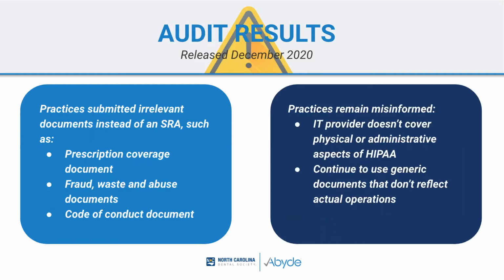Some practices even thought that a generic document covered them when it comes to policies, things like the Notice of Privacy Practices and more. Some even gave different entities' Notice of Privacy Practices, or a super generic version that didn't even reference the actual practice being audited or the right information on their policies.